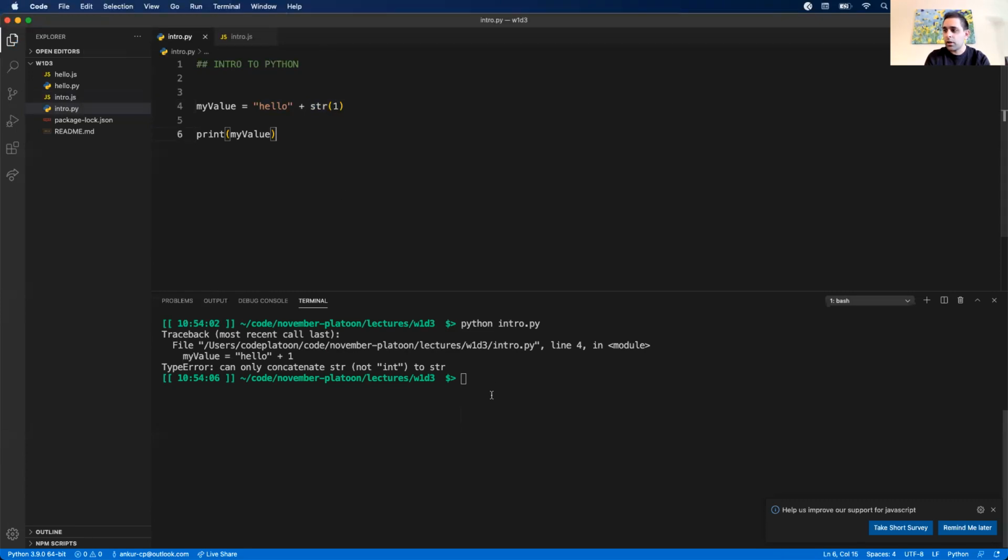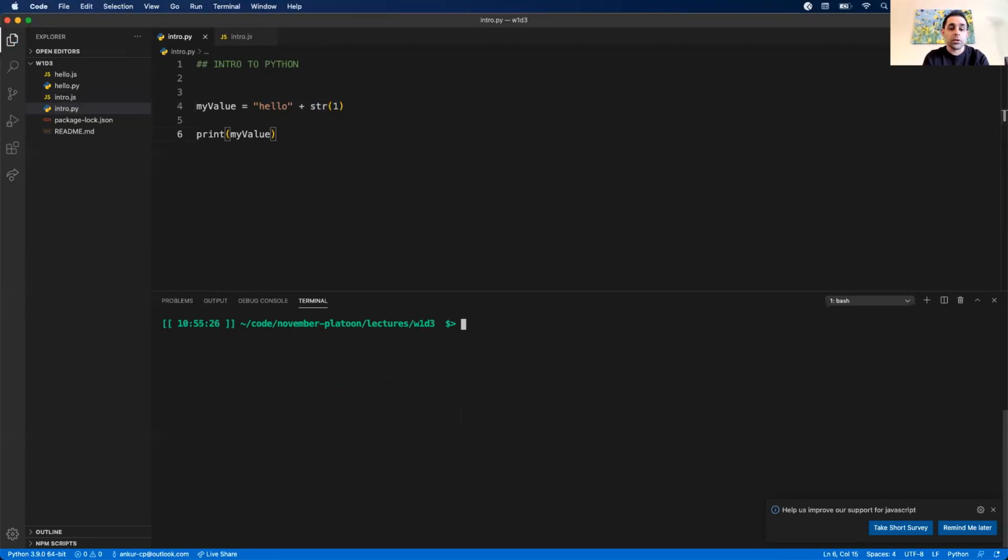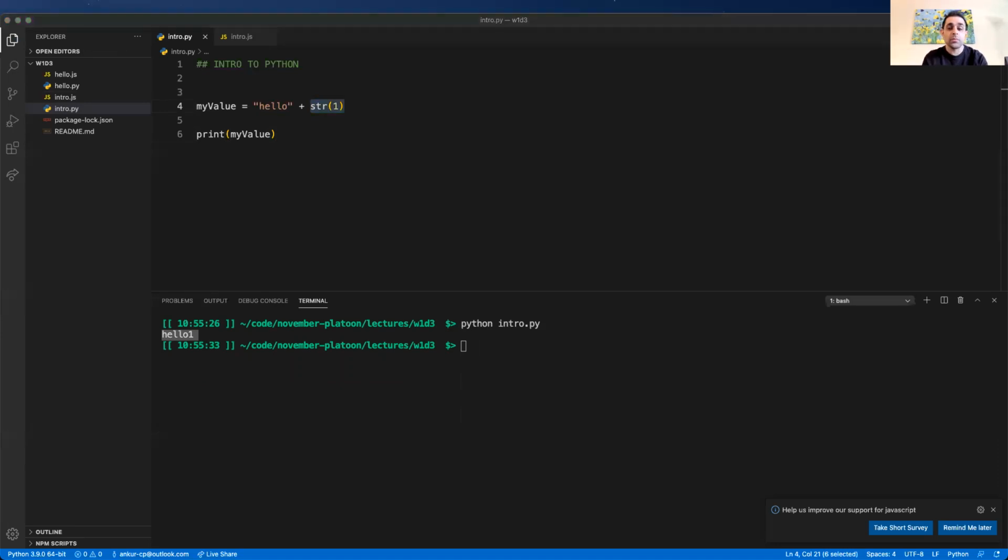So hopefully, I think once I've done that conversion explicitly instead of relying on the language to do it implicitly, I think it should work. So let's run that again. And yep, got my output. That's what I wanted, but I had to manually tell Python that I want this to be treated as a string. So that's another difference between JavaScript and Python to be aware of. Python is more strongly typed. JavaScript is more weakly typed. That's what those terms mean.